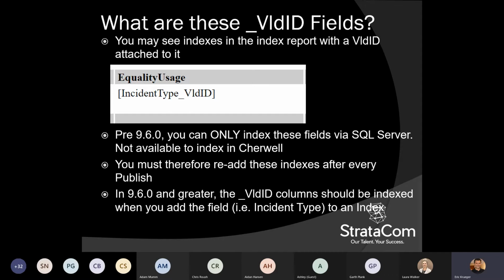But if you're on-prem, talk to your DBA. There's nothing you can do in Cherwell for that. That has to be done on the SQL Server side. It is a SQL Server security permission you have to give to the SQL Server login.